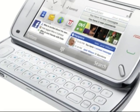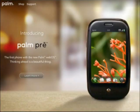Looking ahead to 2009, will the Nokia N97 muscle its way in? What about the T-Mobile G2? And what about the Palm Pre? Comments welcome.